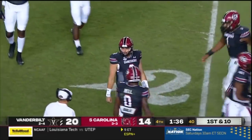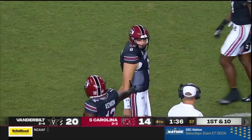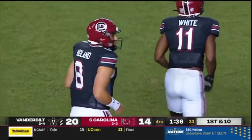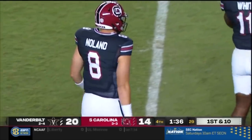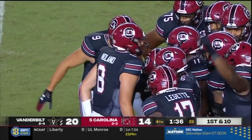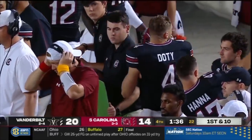That's a good call by Bell back there, because you save time on the clock and you get the ball on the 25-yard line. So here we go, Gamecocks. 1:36, as Todd just said it. Let's see what we can do. Yep, Zeb Noland coming in a tough circumstance. Got warmed up on the sideline. So Luke Doty sits down at 17 of 26, 242, two touchdowns, and two interceptions.